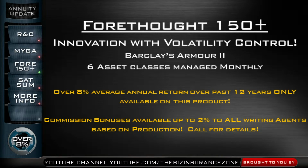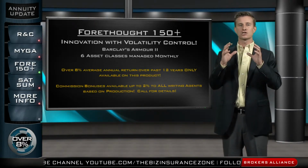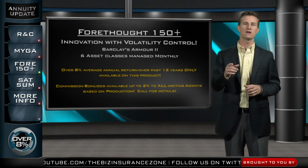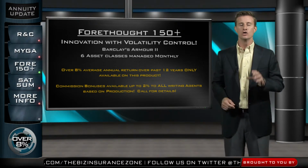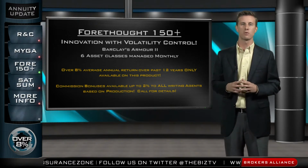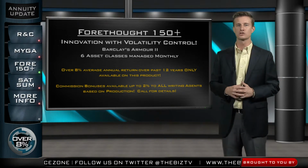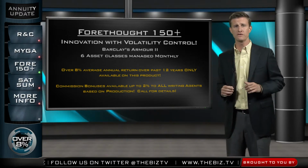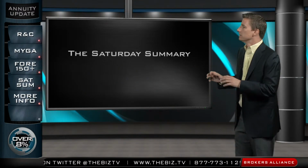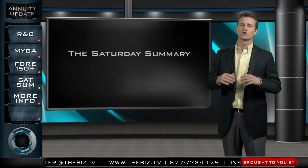Something that's really nice that Forethought just did with this particular product is they actually offer a commission bonus up to 2% based on production. So if you're an advisor out there starting out at the street level, you have the potential to make up to 2% in additional bonus commission for selling this product, again, based on different premium thresholds. So keep that in mind. Let us know if you have any questions about it, and we'll make sure we let you know what those premium thresholds are.